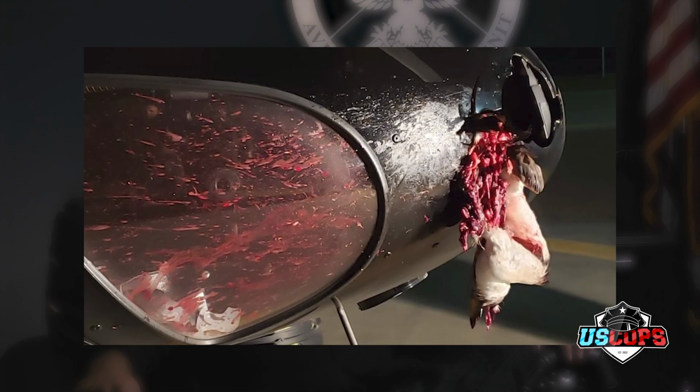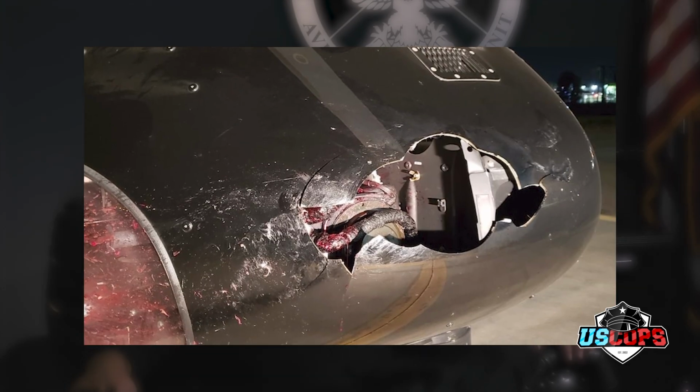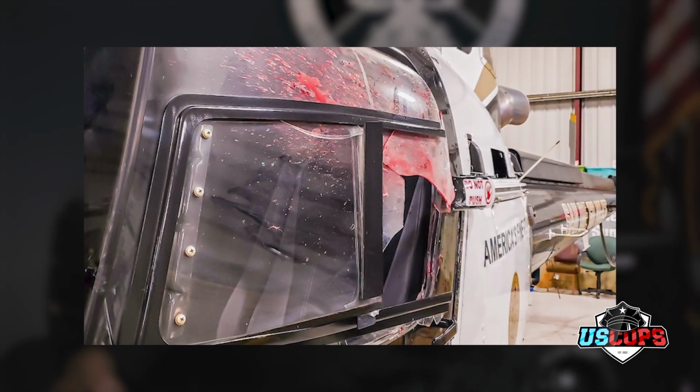So as we landed, our chief pilot, who was our partner that day, came out to give us fuel as he usually does, and he saw a seagull hanging out the front of the helicopter, still stuck in the plastic nose, and it was just feathers and blood and guts, with a big, probably 18 square inch hole in the front of the helicopter. There was also, in the back window, the left rear window of the helicopter was shattered with more blood and guts.